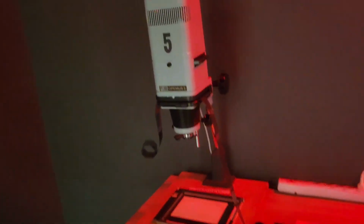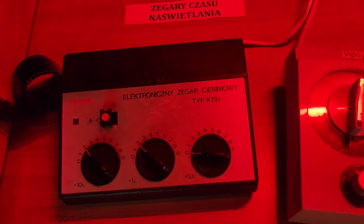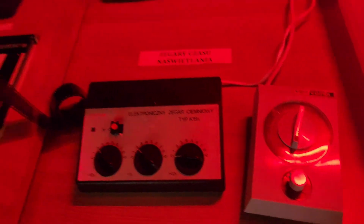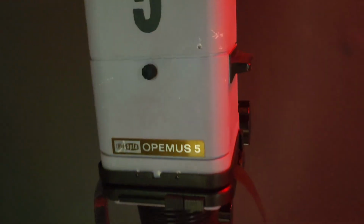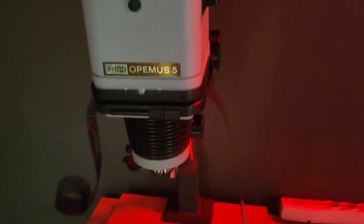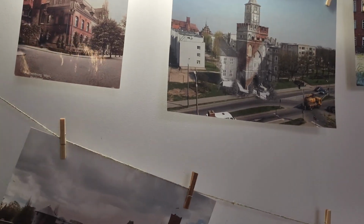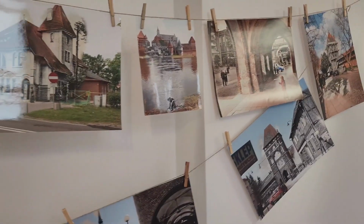What's here? Interesting. Opemus 5. Google it, guys. Let's see what this is. Ah, this is like a video projection. Oh. And more pictures to see.